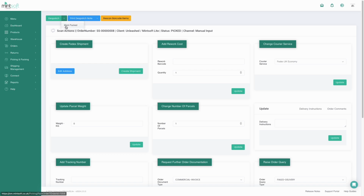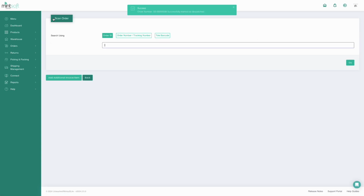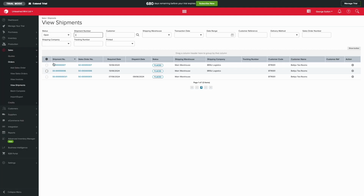Ensure the correct courier service is assigned to the shipment. Generate courier labels and pack slips and hit Dispatch here when ready. Mintsoft WMS allows you to set up sophisticated shipping rules that auto-assign couriers to orders.